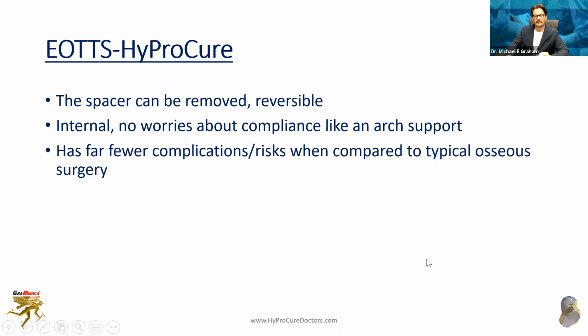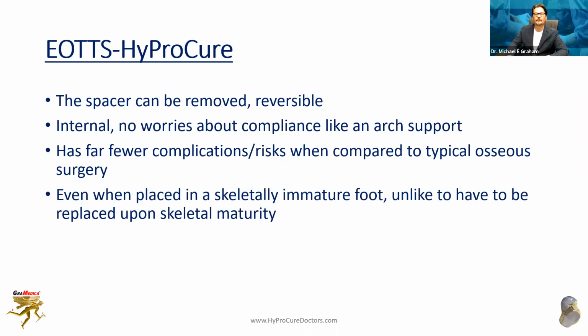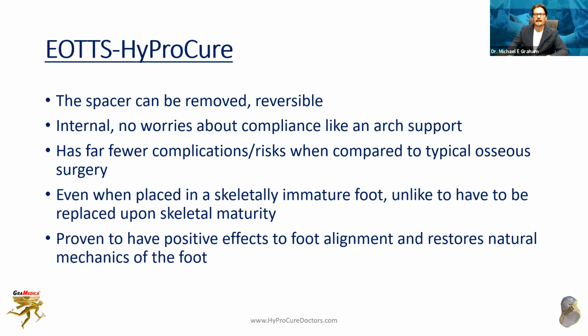When you compare the potential complications associated with EOTTS versus the traditional osseous reconstruction, there's absolutely no comparison. We know that there's literature that says within 6 months after a lateral calcaneal lengthening procedure, there's already arthritic changes associated in the calcaneocuboid joint. There's also then problems with the loss of correction and with having to take children back for surgery to remove painful hardware. So anyway, that's a big problem. And there's also limitations with traditional surgeries as well.